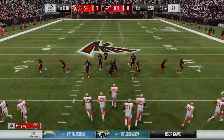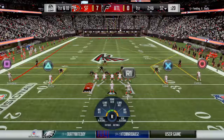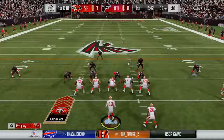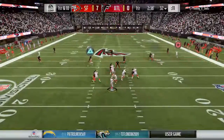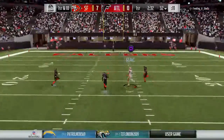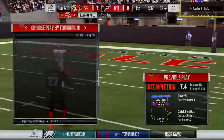From the 32 now, here's 1st and 10. Here's Garoppolo on 1st and 10. He's going to launch this thing way downfield. So they took a shot on first down but couldn't connect.